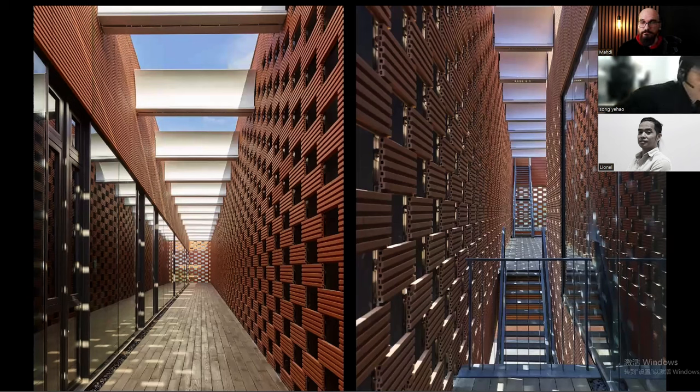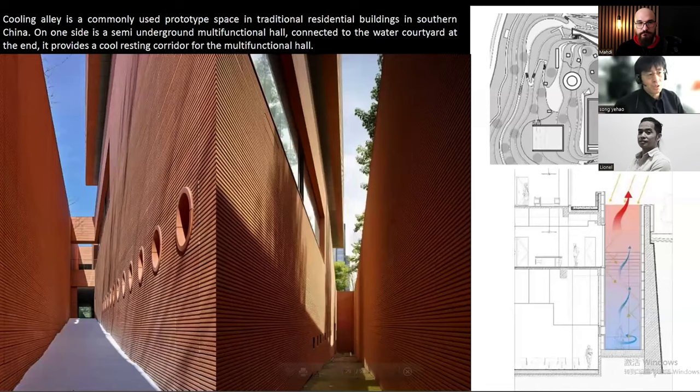The cooling alley is what we learned from the traditional strategy in South China, in vernacular or indigenous architecture. They have this kind of narrowed space between different family units. So it's a narrowed space again, for cooling air to stay longer.